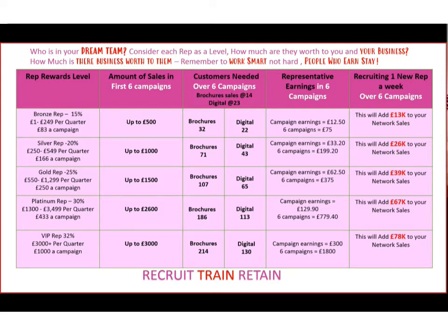So we want to ask you, who is in your dream team? Consider each rep as a level. So when you're looking at your team, you want to be thinking gold star, bronze star, silver star. For me, I'd be aiming for a team of gold and above. How much are they worth to you and your business? But what is their business worth to them? Because people who earn stay. So we need to work smart and not hard. Make sure that they're earning so they stay, and that your network is increasing and growing with that.